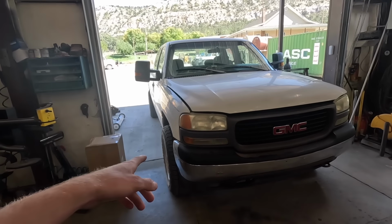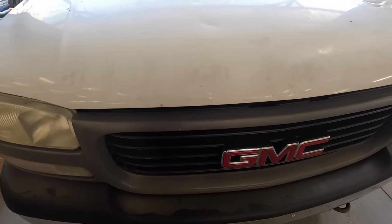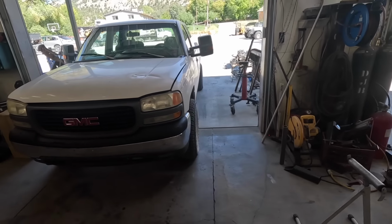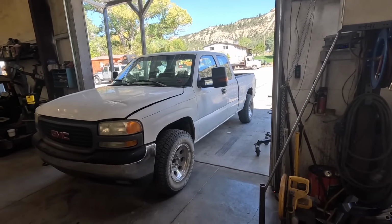And then I'm gonna paint the grille black so it matches the bumper. I don't know why they did that little two-tone color, or it might have been black and it defaded. I also have put tow mirrors on it because it is a tow truck now. Look at that thing. She's getting some upgrades, so we'll pop the hood and put these lights on it.